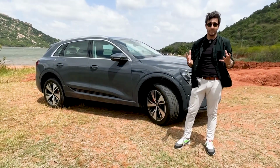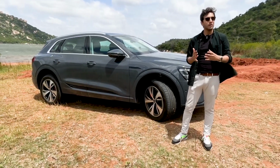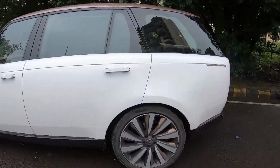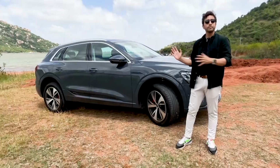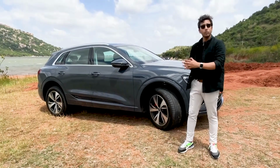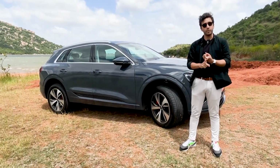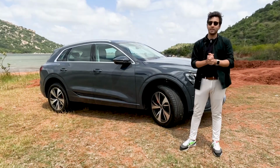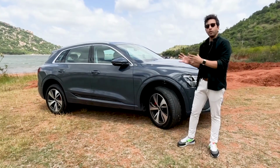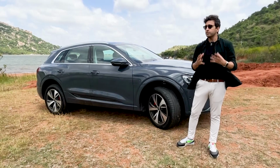It's very windy over here, so forgive me, but inside the car, it was very well insulated. Not like the Range Rover SV, where of course you have active noise cancellation and those microphones doing all the tricks, but the cabin insulation and the materials used, and just largely the way the car has been designed, you can barely hear anything from the road, any unwanted, unnecessary sounds, and of course the rustle of the wind as well.